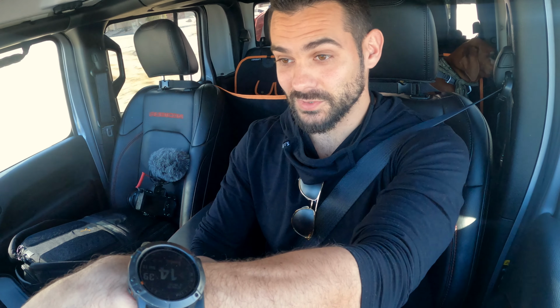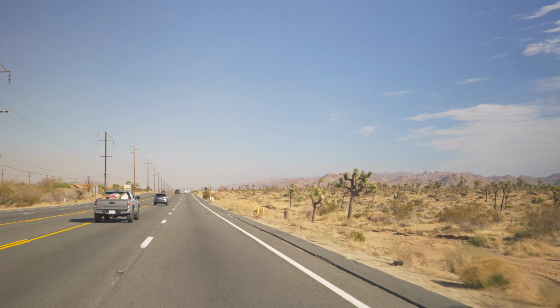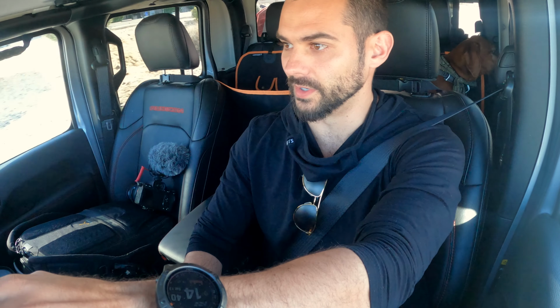All right, so we made it out to the desert. We are about half hour from the camp spot. Two things, for whatever reason, I'm having a hell of a time trying to find wood for a campfire tonight. I will definitely find some. For whatever reason, every gas station's out. I saw one 7-Eleven that had some, so I might have to go back.